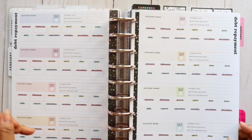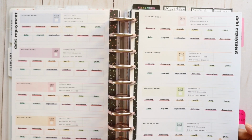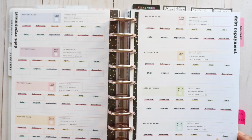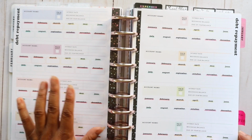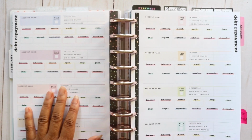Because 1, 2, 3, 4, it's a 5-year loan. Even if I pay it up, yeah, I probably need a page for just my car loan in itself, because that's the biggest debt that I have, my car loan and my student loans. Yeah, so that's what I did.